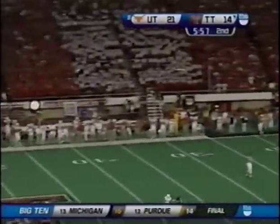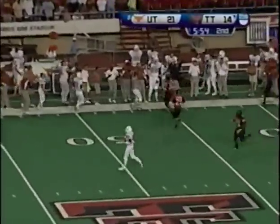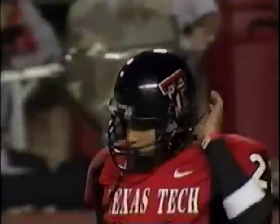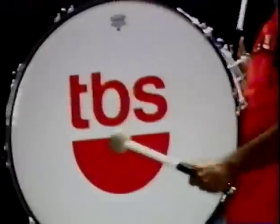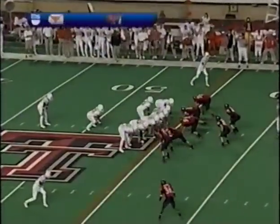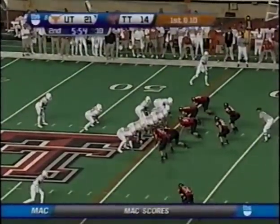Good snap, but this is low, not a good kick. Off the side of his foot, and Texas is going to get great field position in Texas Tech territory. So Reyes, who is averaging better than 42 yards a kick, doesn't get quite that much, only 27. The Longhorns lead, and they have the football. They have the ability to come back from being two scores down, but no one likes that against a Texas offense that's playing well tonight.